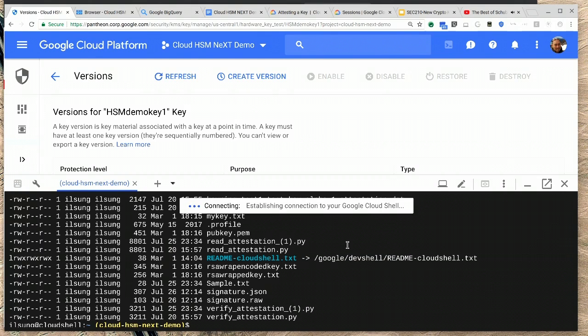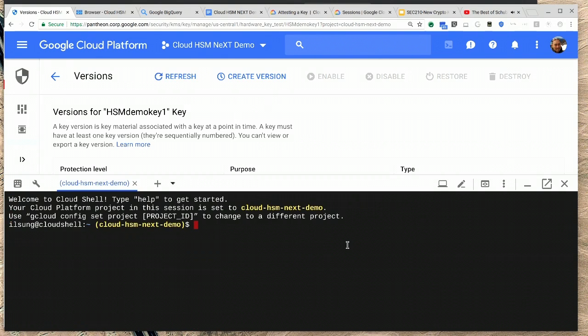Okay. So what I'm going to show you is a script that's going to walk through this. Rather than see you guys type on stage and make mistakes, I want to show you through a script how things work essentially. And I'll walk you through doing a signing operation, plus I'll show you how to actually validate the attestation. Okay?